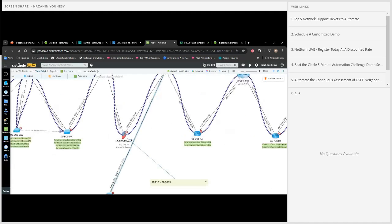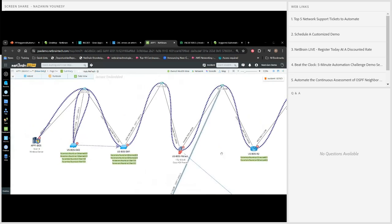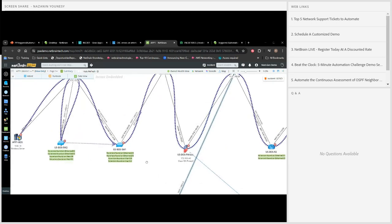So being able to capture that. And this is running all automatically in the background. So NetBrain's actually able to keep a retention of that automation output for us to leverage, which will be very helpful for these historical or intermittent issues.